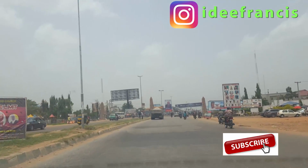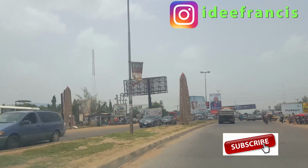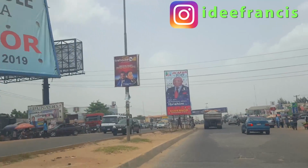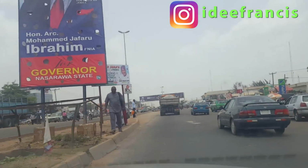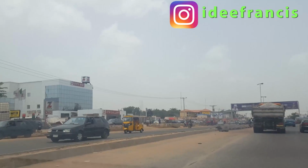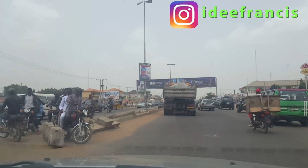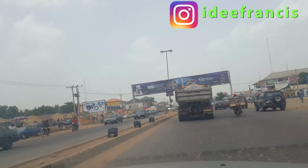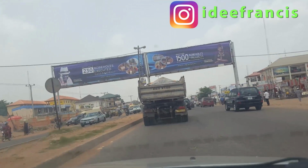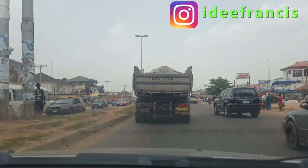Okay, we are just about to enter Nasarawa State. So this is the boundary. Oh, we are just crossing. Yeah, we are in Nasarawa State. So welcome to Nasarawa State. People that live in this place, if you ask them where they live, they tell you they live in Abuja, because it's very close to Abuja. Now I know the difference between where is Abuja and where is Nasarawa.